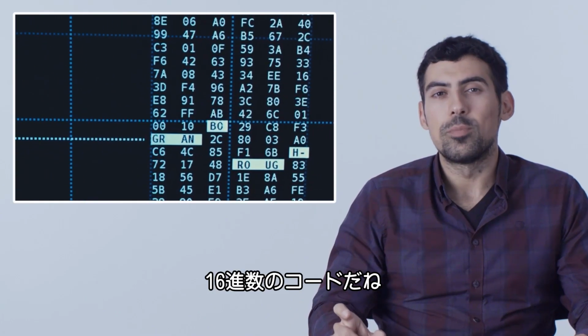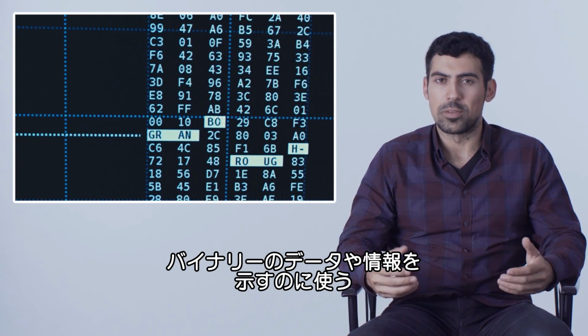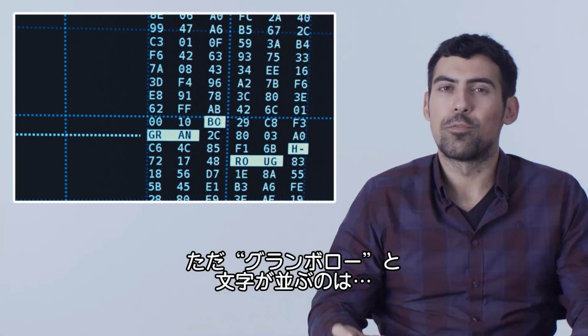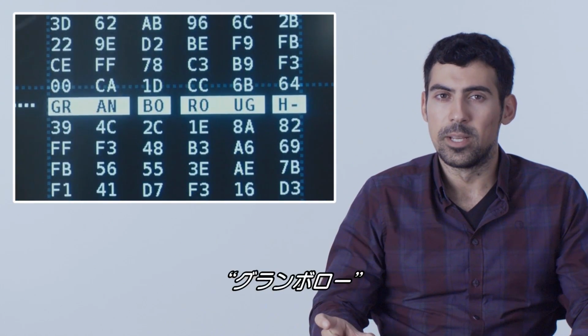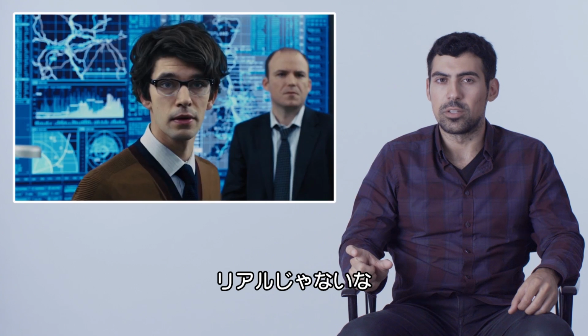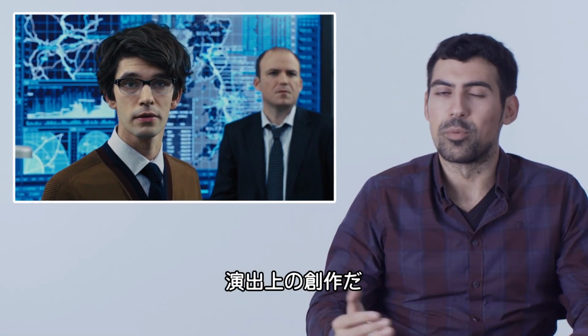They show hex code, which could be of the virus. It's just another way to represent binary data or binary information, and that is pretty accurate. However, for the purpose of the plot, they do add Granborough, which is not real hex code, as all hex characters are 0 through 9 or A through F. But they show that for the purpose of the plot.